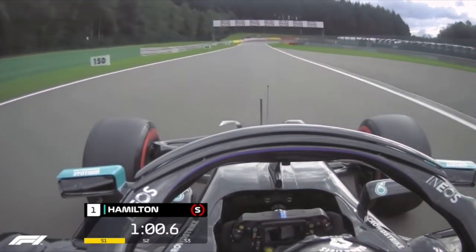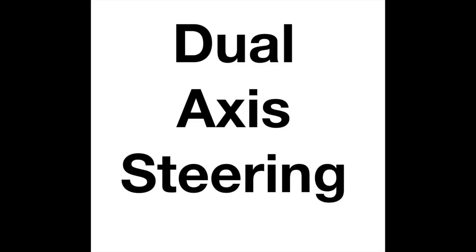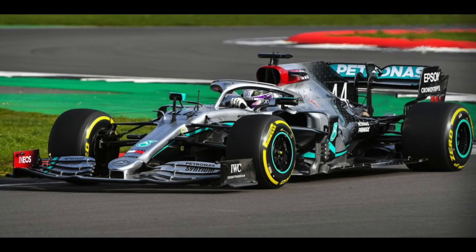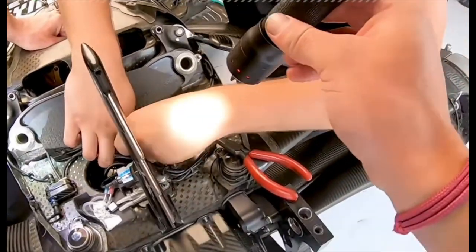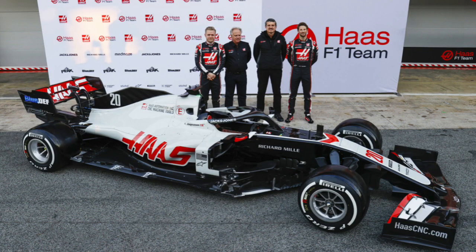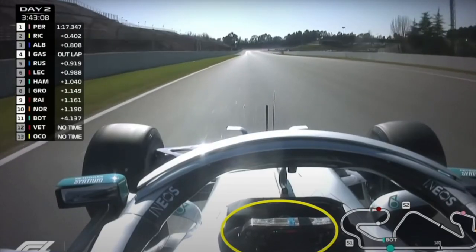Furthermore, the one part of the car that stood out the most was the steering wheel. Now, let me explain. The steering wheel was called DAS, or dual axis steering, and Mercedes spent a total of $450 million developing this and the car, whereas Haas only spent $80 million, so they employed Nikita Mazepin. As he is from Russia, it didn't last long thanks to Putin. Besides that scandal, this is how DAS worked.